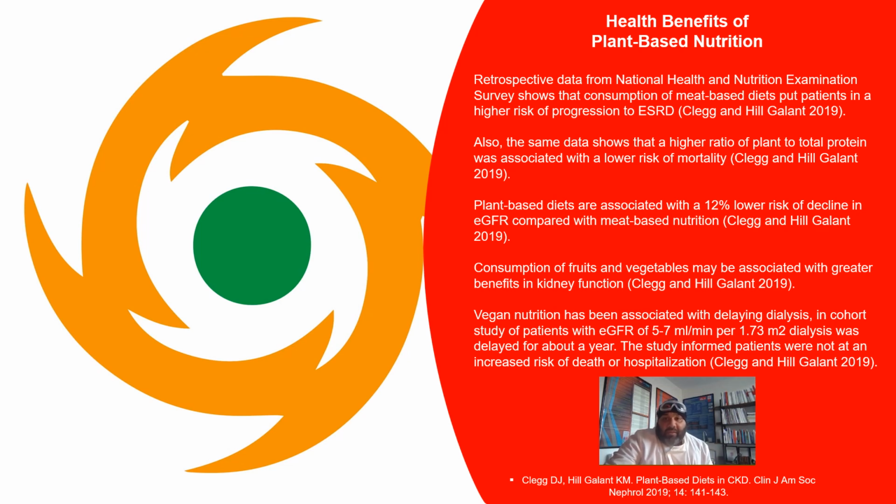However, in some meat-based diets where for example the blood or any blood remnant in any meat is completely drained, then that in context of nutritional health would be absolutely fine. Also, some data shows that a higher ratio of plant to total protein has been associated with a lower risk of mortality.